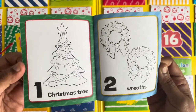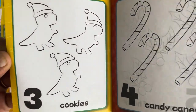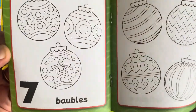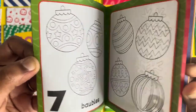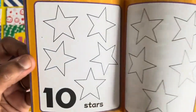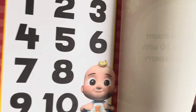1. There is 1 Christmas tree and 2 wreaths. There are 3 cookies, 4 candy canes, 5 sprigs of holly, 6 gingerbread men, 7 baubles, 8 snowflakes, 9 presents, and last but not least, 10 stars. We can also color them in to make them look bright.